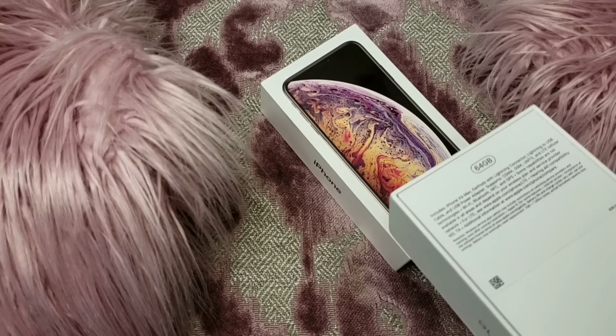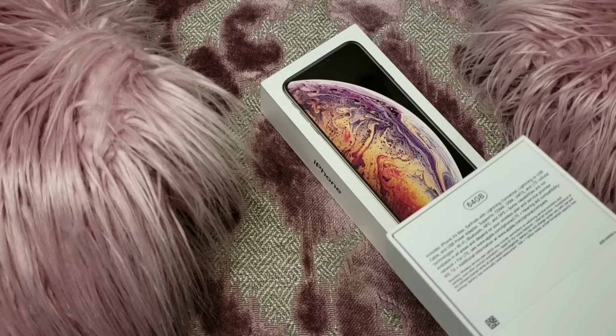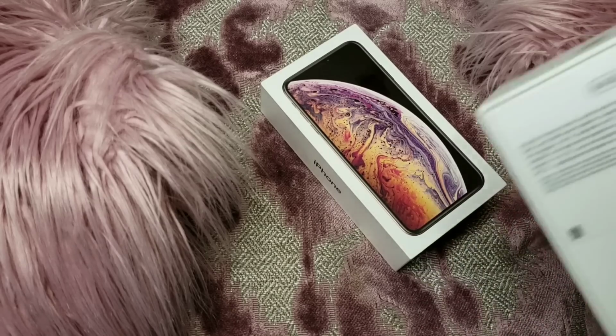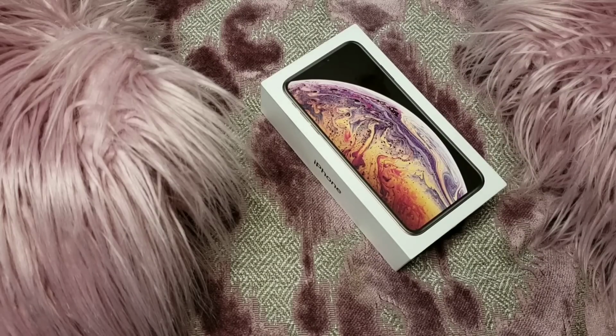I had to go get that phone replaced in that video once, but the update on that is I had to go get it replaced again, and it was still messing up on me. So I was just so unhappy with my phone, and my husband surprised me today with this phone. So I'm so excited, you guys.